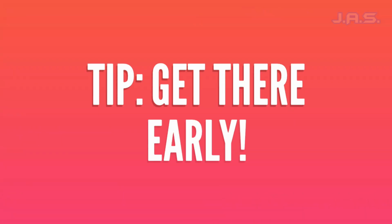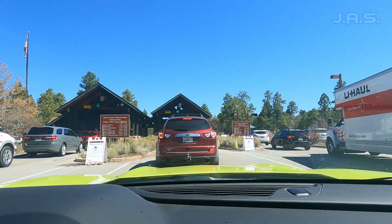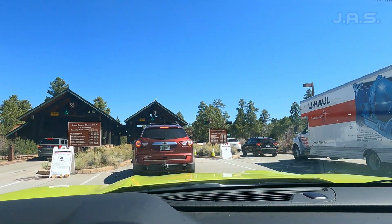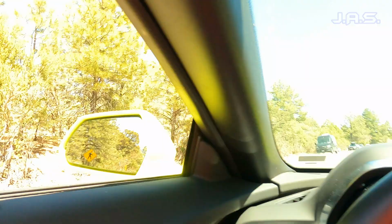Tip: you want to get there early. Now, when I first decided to go here, I went on Google, and it told me that the place actually opened up around, I think it said either 8 or 9 a.m. But when I actually got there to the drive-through window, the guy told me, hey, we're 24 hours, so you can come and leave at any time period. So don't listen to that.